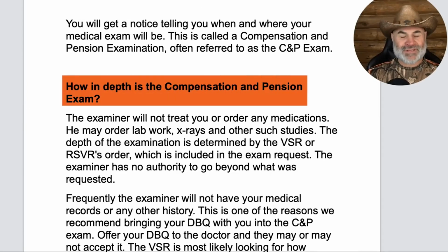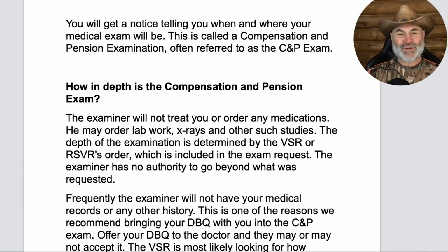How in depth is the compensation and pension exam? So one thing you should know is the examiner will not treat you. They're not your treating doctor. He may order lab work or x-rays and stuff like that. But their whole purpose is to evaluate you, and they'll tell you that up front. This is not your treating doctor. They're not going to make you better.